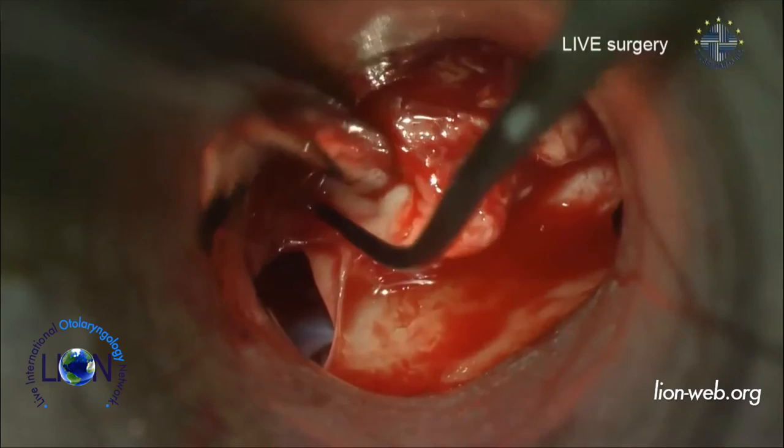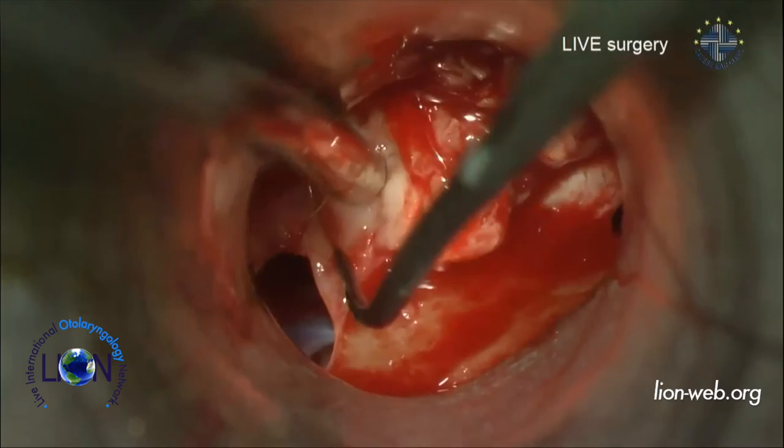Malleus replacement prosthesis here underneath the cartilage.